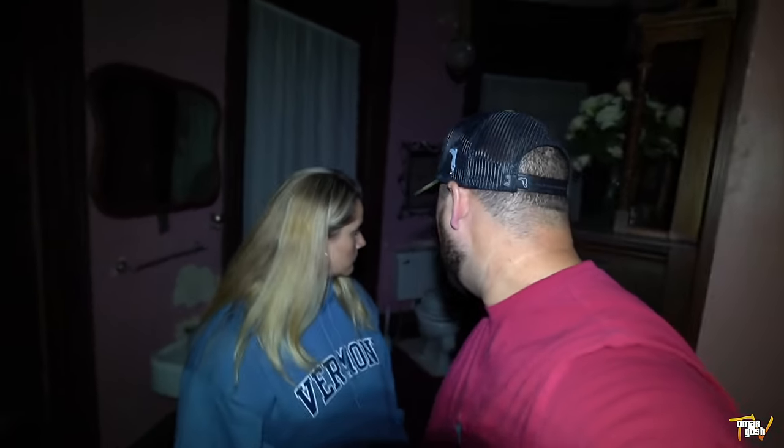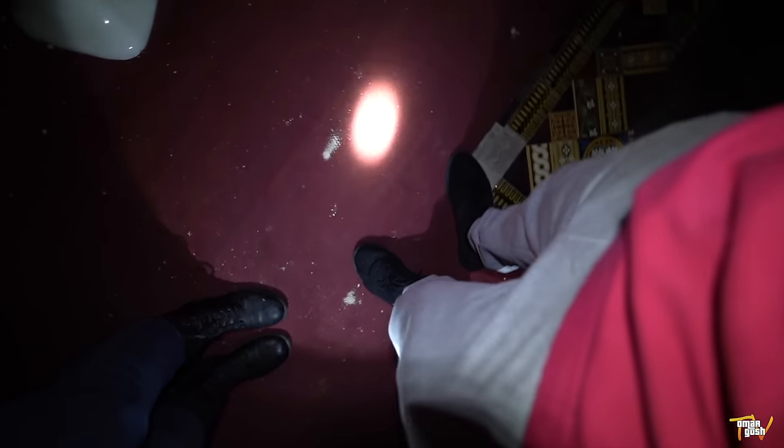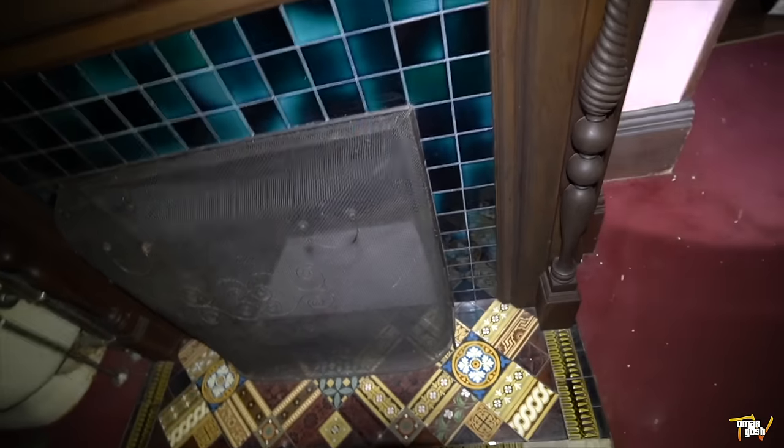Freaking fireplace in here. Whoa. There's a hole there. Was that an inside fart? That was my stomach. That was so funny.